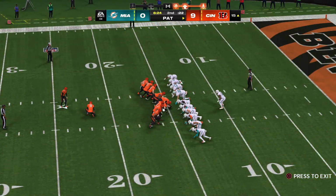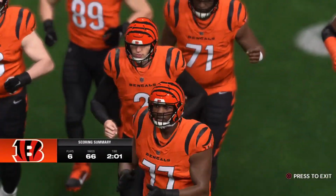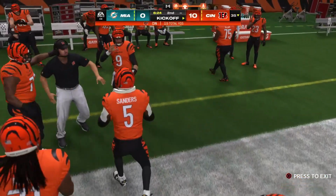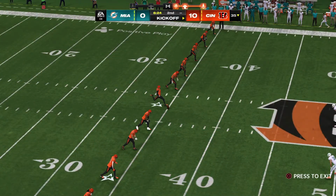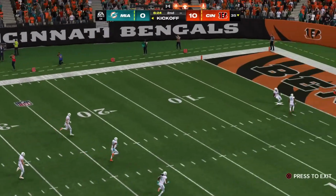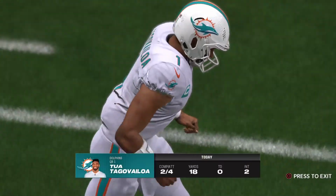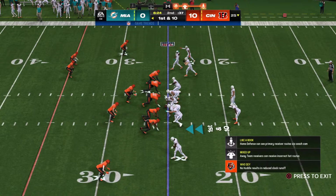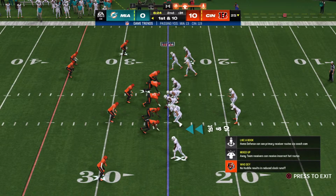Evan McPherson now for the PAT. It's up and good, and that'll increase their lead to 10-zip. That time a 6-play drive, and it ends with a Bengals score. After the touchdown, McPherson on to kick this one away. And this will not be returned. It'll come out to the 25. The Dolphins offense getting ready to take over once again. And he's been off target here early on. 2 drives, 2 interceptions. They'll look to snap that streak here as they start 1st and 10.